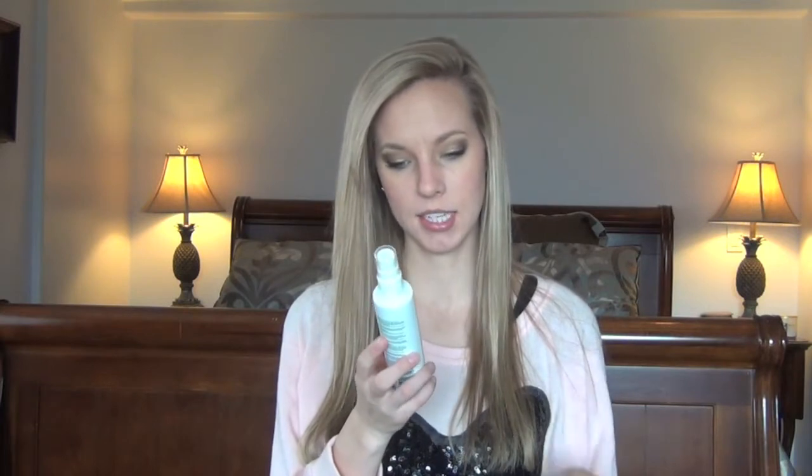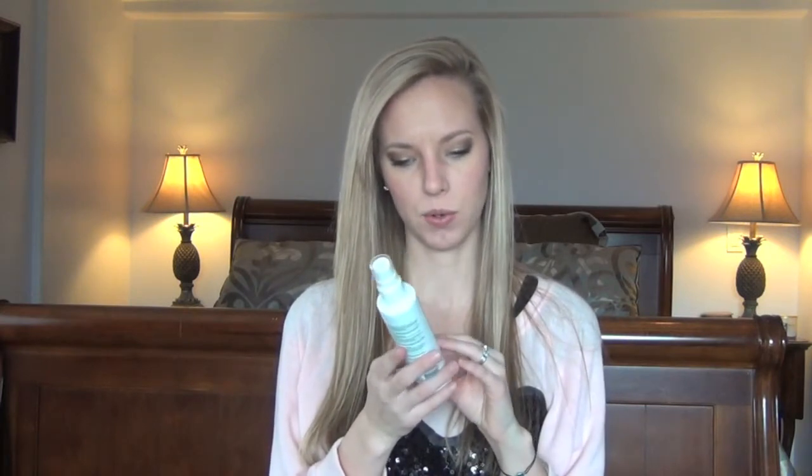This is by Botanics, and it is their Power Plants Rose Garden Toning Spritz, and it's just a toner in spritz form. I know you're not supposed to just spray a toner on and leave it because that kind of defeats the purpose, but I really like to spray it on my face and on a cotton round and go over my entire face with it. It's a really nice, gentle toner. It's not an intense acne treatment, just a really light treatment that balances my skin out when I don't want to feel like I'm being really harsh on my skin. So for day-to-day use, this is really nice.